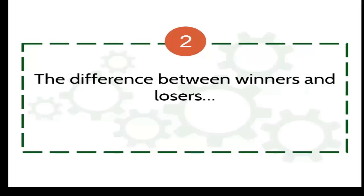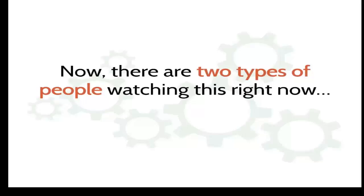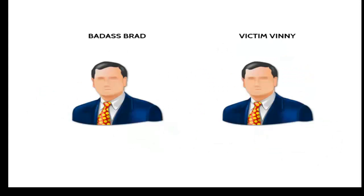Also, second, now if I learned one thing in the first version of this program, and I'm working with tons of clients, it was how to immediately identify the difference between the guy who knocks it out of the park, who gets insane results in just a matter of months, and the guy who whines and moans like he's some kind of a victim in the world that is out to get him. Now, I want to personify these two people here for a second. Let's call these two guys Badass Brad and Victim Vinny.